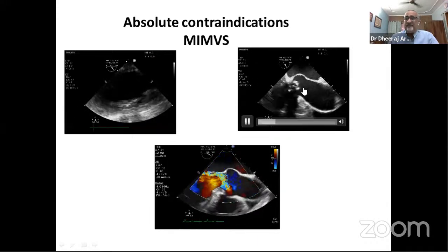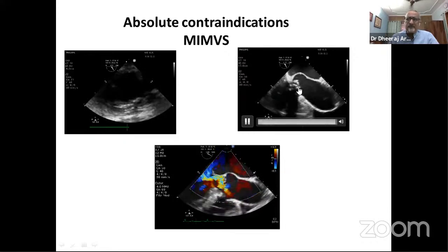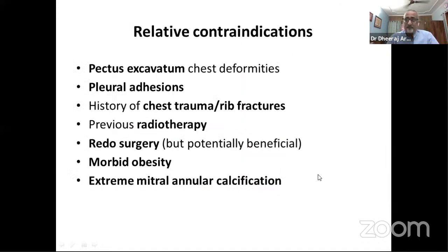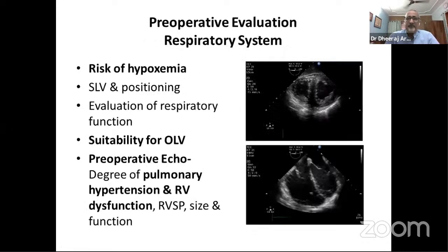We should avoid minimal invasive surgery in this type of aorta, and a dilated aortic root more than 4.5, or you can say 4 centimeters, or more than 2/4 AR. We should avoid minimal access surgery. Other contraindications are mitral annular calcification. Extreme mitral annular calcification is again a contraindication for doing minimal invasive mitral surgery. Otherwise, other contraindications have already been described, like pectus excavatum, chest surgery, trauma, rib fractures, and redo surgeries. Maybe in some redo surgeries, sometimes tricuspid redo surgery, we have to do minimal access surgery. Morbid obesity is a relative contraindication.